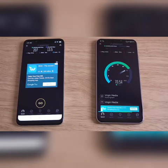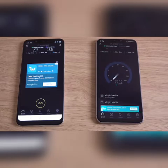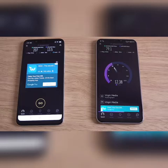And it doesn't look like it's going for it this time. Looks like it's had enough. The Zenfone, very poor score that time. So that is quite strange.